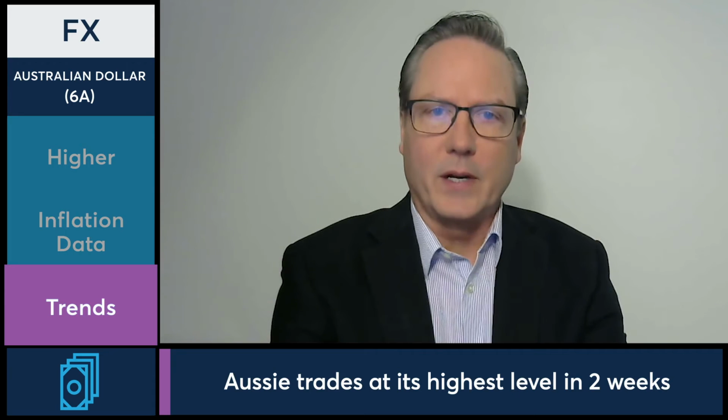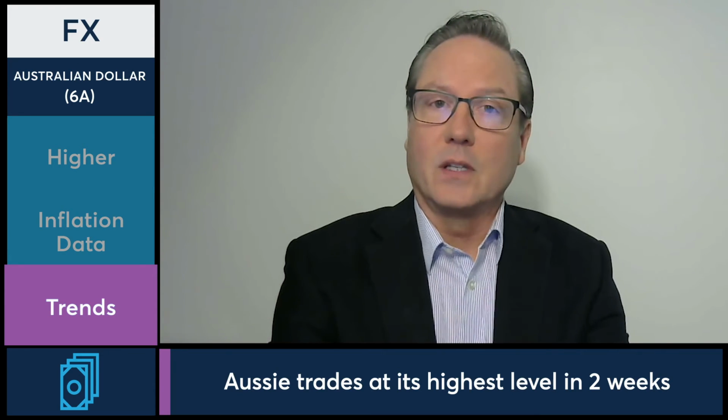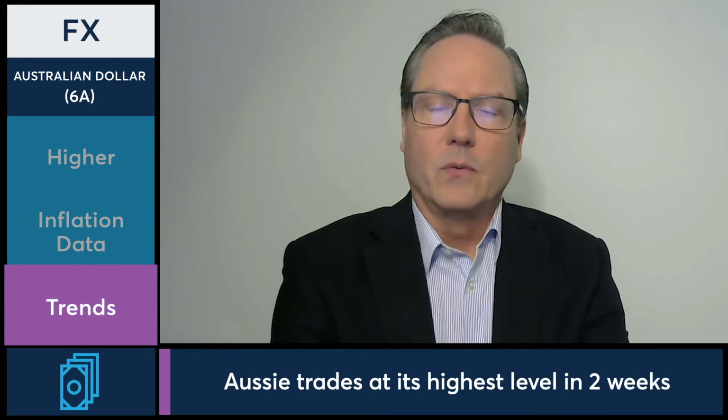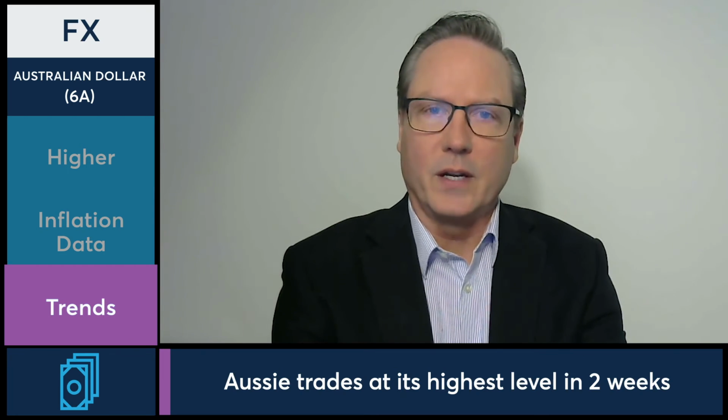And also I want to point out, when you look at the currency futures markets as a whole today, we are seeing the Australian dollar and the New Zealand dollar performing the best, or having the best performance so far today relative to the US dollar, as we're seeing that pretty much moderate day over day.